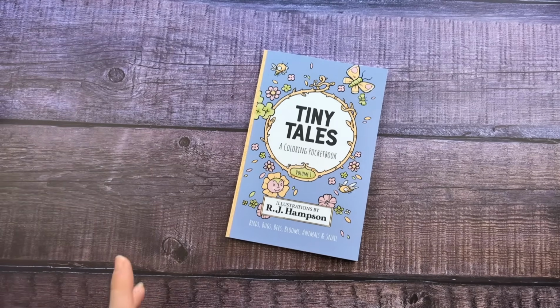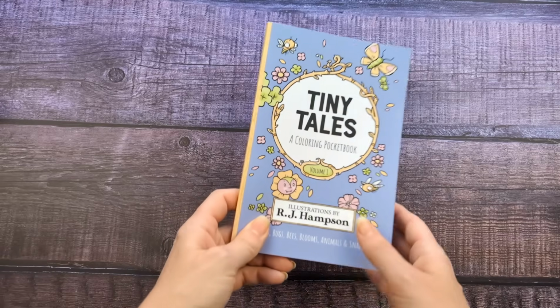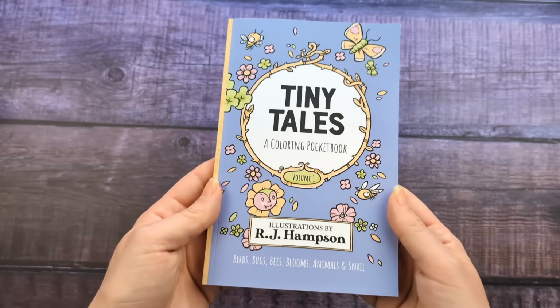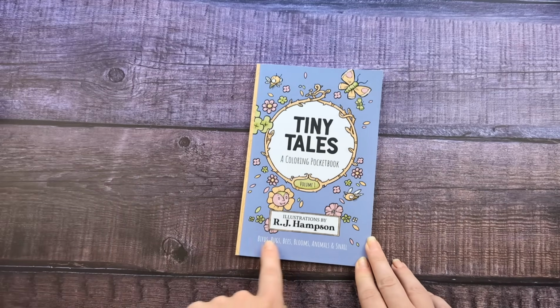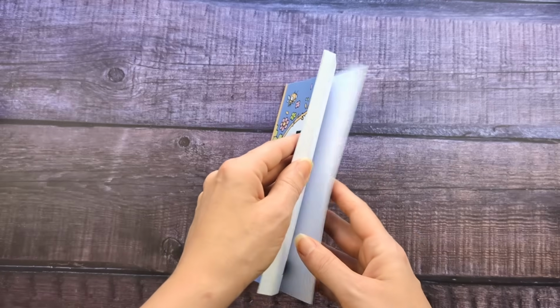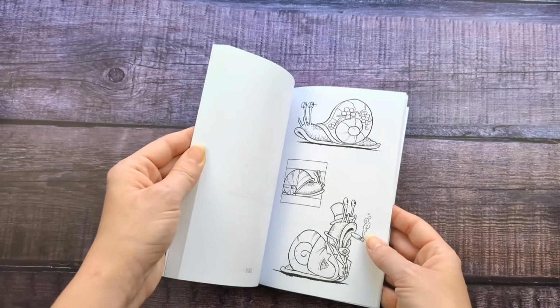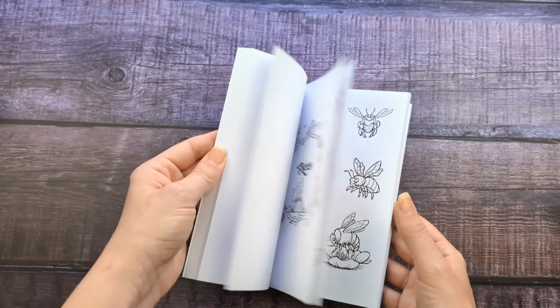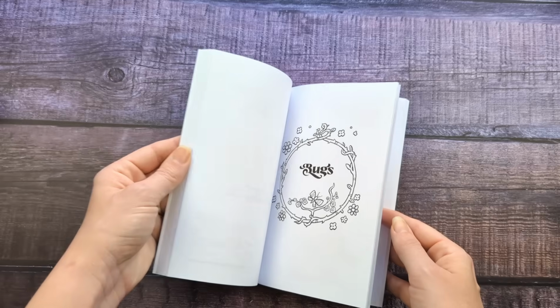From there, I did pick up one of RJ Hampson's new Tiny Tales books. He has a volume 1, volume 2. I got volume 1, and as you guys know, I love a pocket size book as much as the next person. Each book is different. This one has birds, bugs, bees, blooms, animals and snails, and it is essentially, if I get this right, just a compilation of the little images that are always on the back of the page, with his little titles.